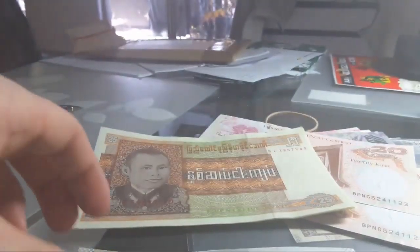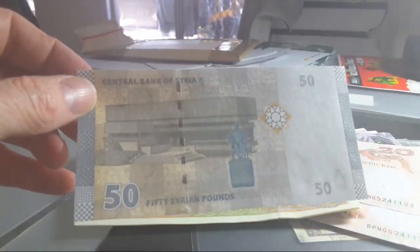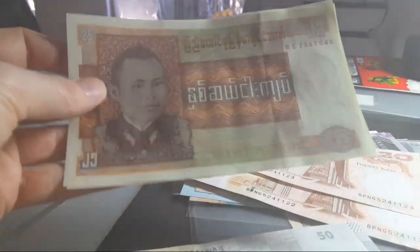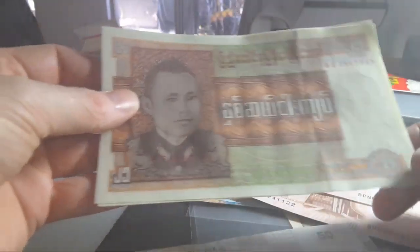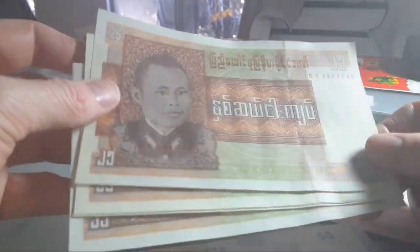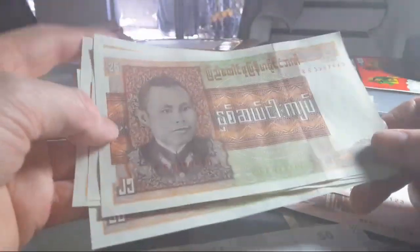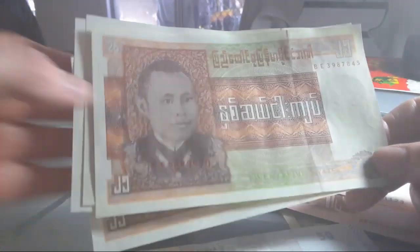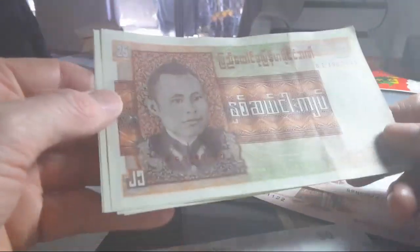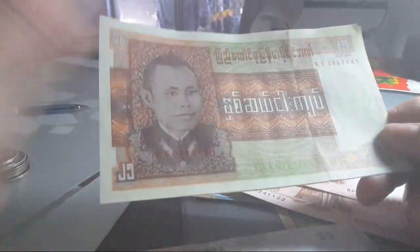You can get the set of all Syrian banknotes from 50 to 2,000 for probably about $30 because pretty much it's lost its value. And here's one of my most favorite series from Burma. This is the 1970 series. This is 25 kyats. There is a 50 and 100 kyats, but they are actually more expensive than these because they were withdrawn and demonetized in, I think, 1978. I have to look that up, can't remember.